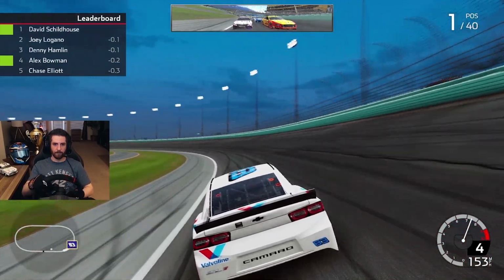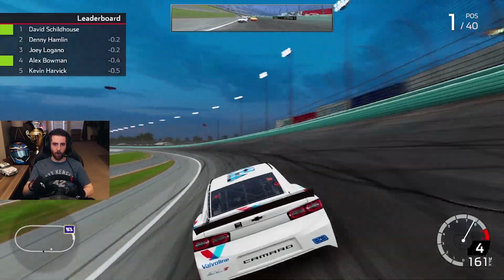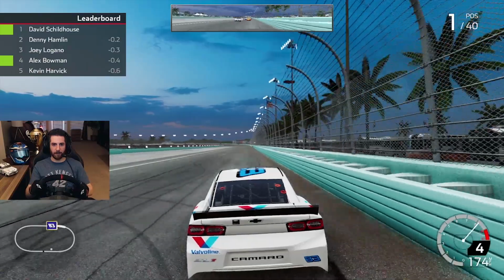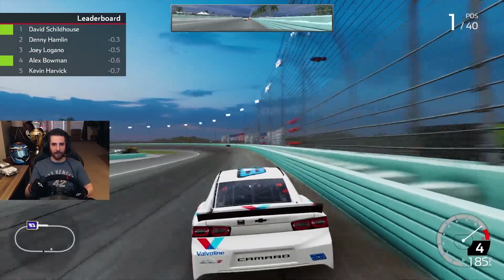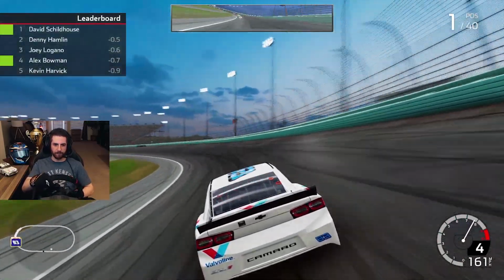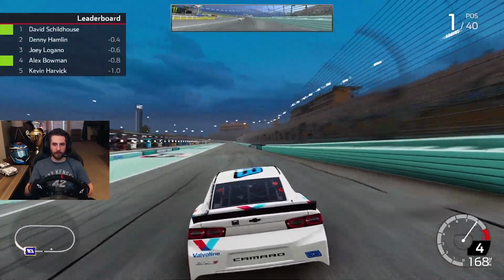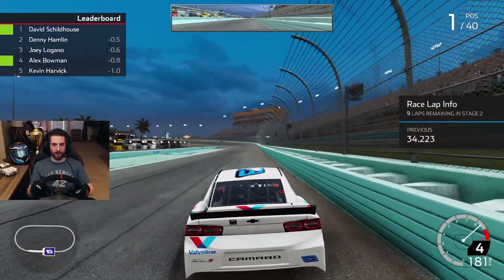You got room. You're clear. Oh, this thing is so good getting into 1 and 2 on the restart. I don't have to lift at all. It just sticks to the bottom and goes. I love that. This thing handles so nice. I don't know why I couldn't get this feeling at other mile-and-a-half tracks. I mean, we struggled at Texas. We struggled everywhere, it felt like, on mile-and-a-halfs. I mean, we were good, but not great.